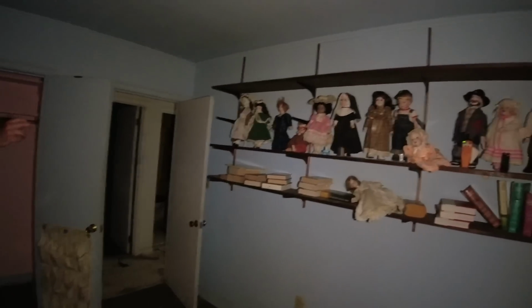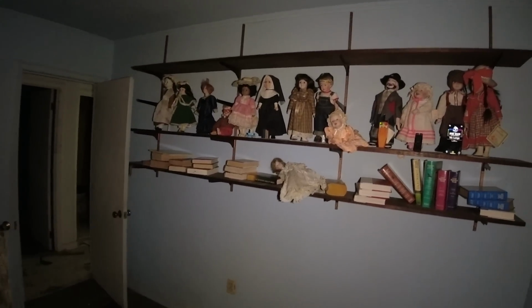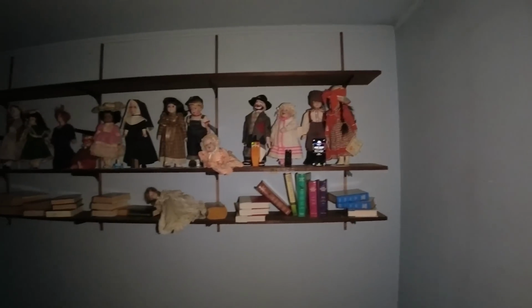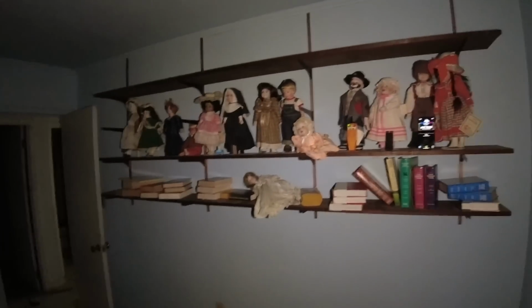Did one of those dolls just move? It sounded like one of them was. Yes, I heard something move. I don't know if one of them turned. Are you talking into that red light? I would love to play that back and hear some crazy stuff. That would be insane. Can you use your lungs to talk to us or to make something happen in here? Take one of these books and knock it off the shelf.